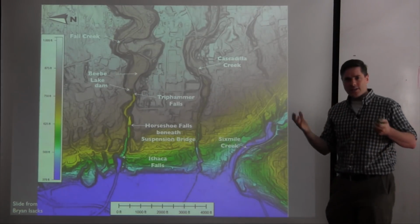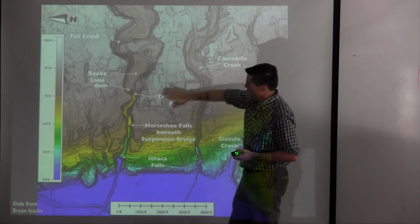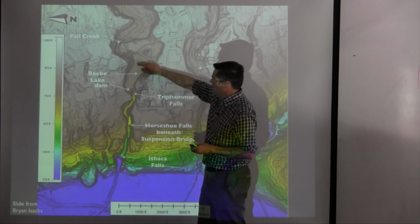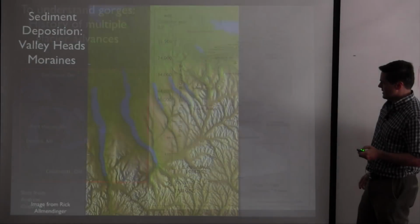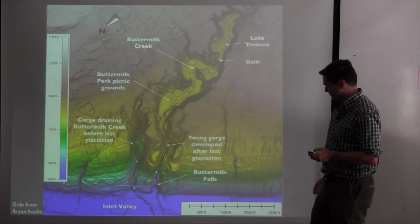And this sort of raises the question, well, why are there these differences as you walk up the gorges in a creek like Fall Creek? Why do you go from an area where it's very narrow, rock confined, to an area that's much wider? Let's see, another good example of that, I guess we'll talk about next, is at Enfield Glen.